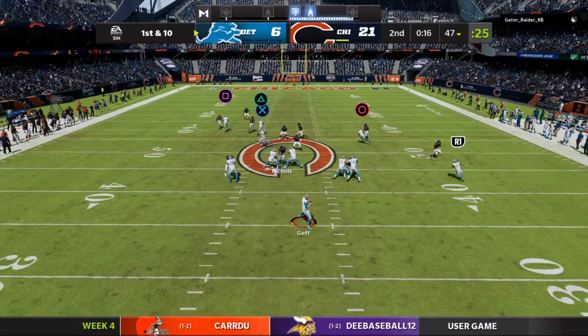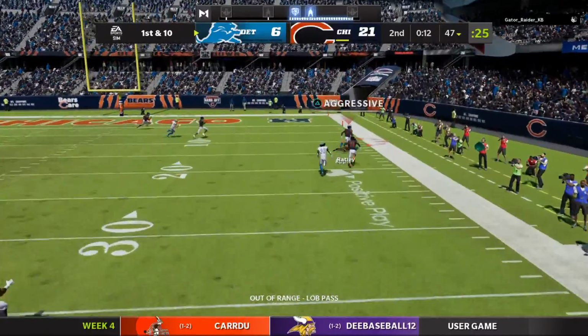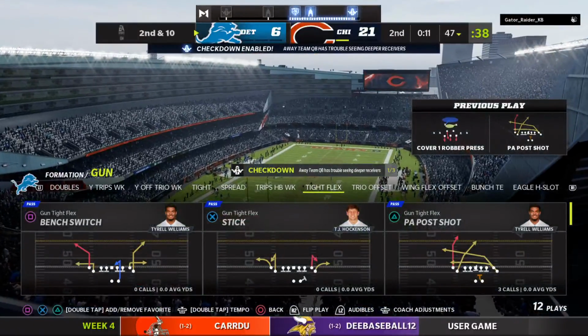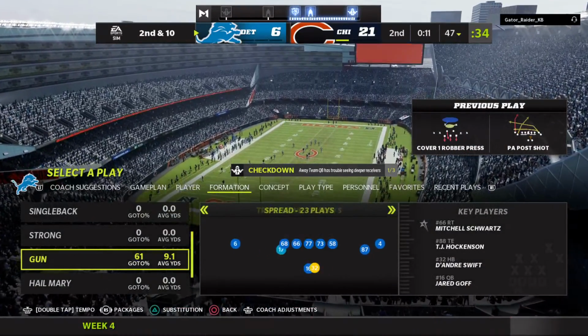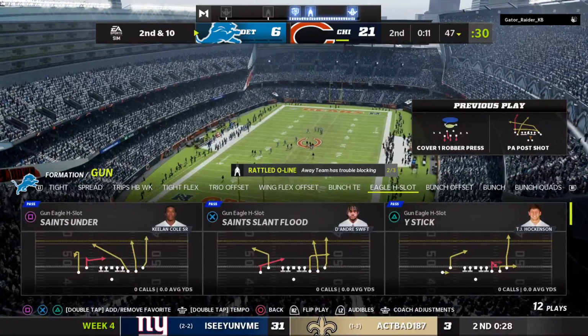Now Goff on first down. He's going to fire deep for Ratley. And too much juice. It'll be out of bounds, incomplete. He certainly had a good game throwing the ball so far, but I think he was trying to take that from good to great with that throw, trying to get one downfield.